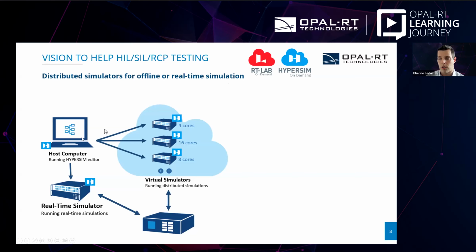We'll have a host computer running HyperSim or RT Lab, and would then compile the code and load it on a real-time simulator, a hardware machine that we provide to interface with an external hardware device that would be under test. And the idea now is to replace, or not necessarily replace, but have a different capability than the real-time simulator here, and instead use cloud infrastructure to connect to different virtual simulators that could be any size, 4 cores, 16 cores, even more for larger models, and still being able to test hardware that you have in your lab using an Ethernet-based communication protocol.